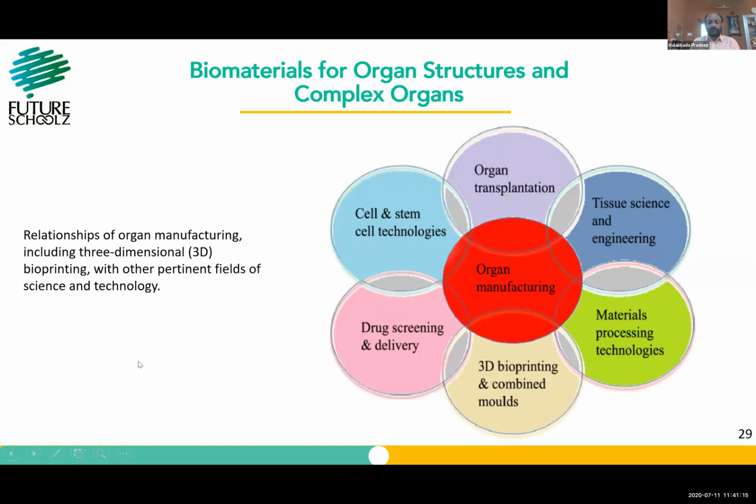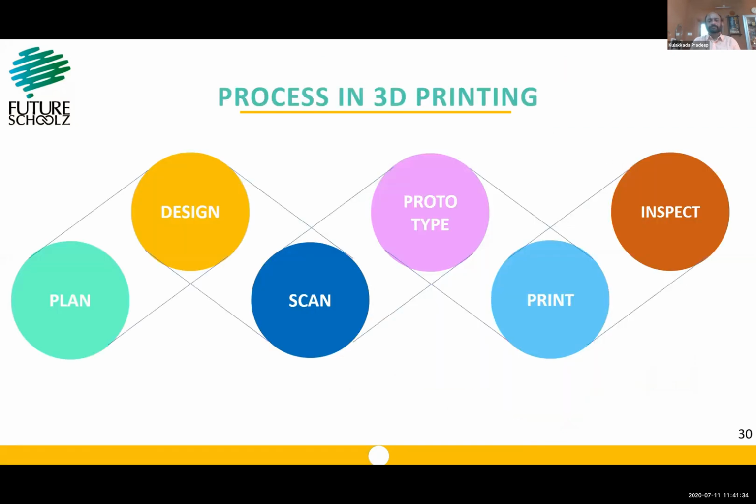And see, these are the organ manufacturing areas: organ transplantation, tissue science and engineering, material processing technologies, 3D bioprinting and combined molds, drug screening and delivery. All these relationships related to organ manufacturing include 3-dimensional 3D bioprinting methodology. So see here, the process in 3D printing: there should be planning, similar to printing. We can have a design either made by ourselves or from scanning devices. We make a prototype, print it, inspect it, and we can use it.